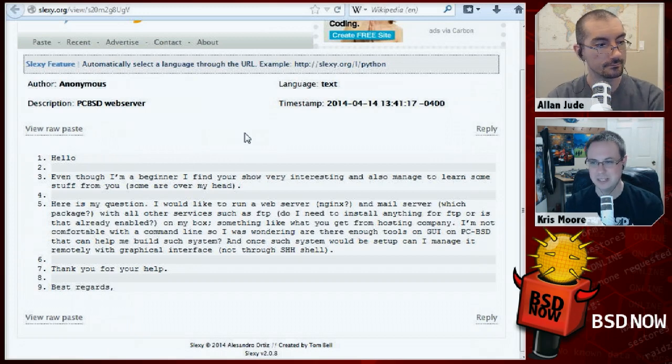So good news, yes, you can do all of that. So graphically, in the control panel, we have Package Manager, which will let you install everything from Nginx to Dovecot to IMAP. Whatever you need, anything in the ports tree will be pretty much available there. So you can graphically install that, manage it, and you update it all graphically. You don't even have to touch the command prompt if you're not comfortable.